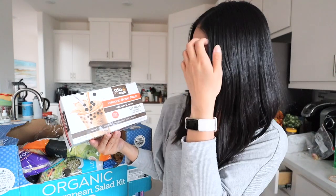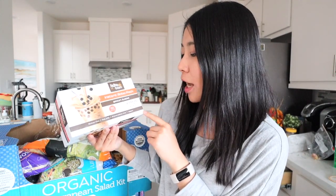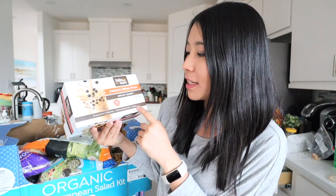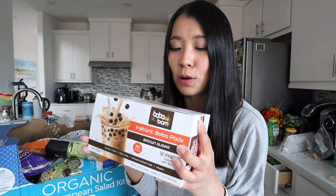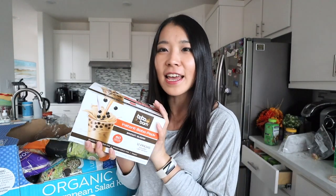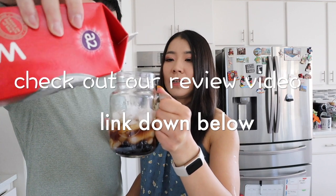This is from the brand Boba Bam, and this is the instant boba pack, brown sugar, 12 packs included with straws. Nice. So basically 60 seconds in the microwave and you can just drink boba at home. I knew about this item not because I watched a YouTube video. My friend had an Instagram story of a boba disaster in the morning. I was like, what happened? And she's like, I microwaved them for too long. I was like, wait, there's a microwave boba?